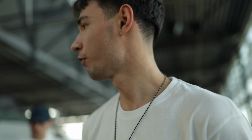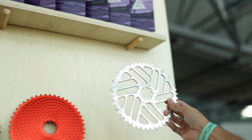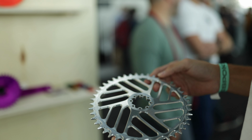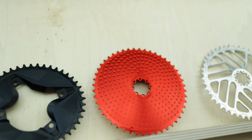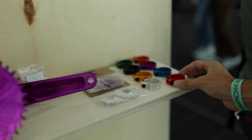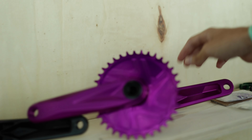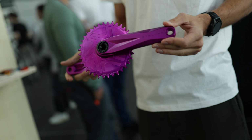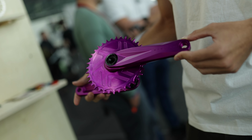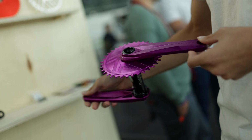From Aluhil. We are a Polish manufacturer. We focus mainly on chainrings. That was our first product, but we also do other jewelry for your bike, like seat post clamps, some jockey wheels, and this is our newest product. It's an aluminum crankset. Now only for mountain bikes, but we will also do something for the road bikes and gravel bikes in the future.